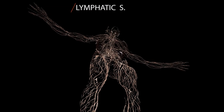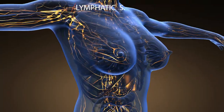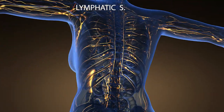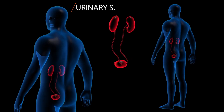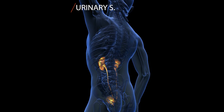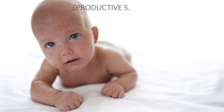The lymphatic system. The lymphatic system works to keep body fluid levels in balance and to defend the body against infections. It is made up of a network of lymphatic vessels that carry lymph, a clear, watery fluid that contains proteins, salts, and other substances throughout the body. It is also called the immune system. The urinary system. The urinary system is another important regulatory system that includes the kidneys, ureters, bladder, and urethra. The urinary or renal system uses the kidneys to filter the blood and eliminate waste, which is expelled as urine.